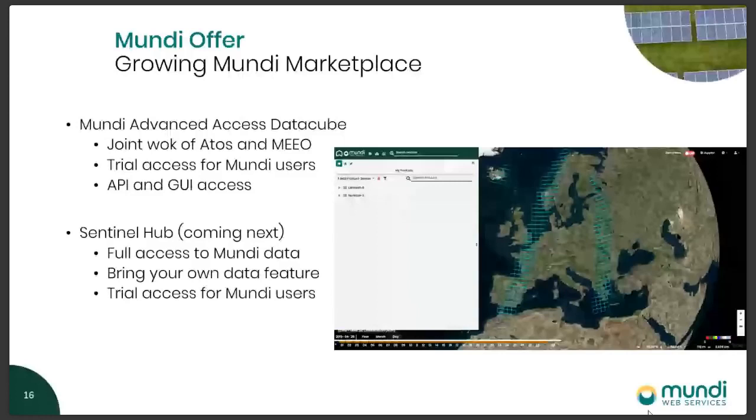You can have a look at it through the Mundi website, and you can even work with either the API or the GUI, as you want. This will allow you to do some temporal analysis and some graphical figures on specific collections. For free, you can do that on, I think, 3 collections for now. It's Sentinel-2, L1C and L2A that are available, and also the Landsat 8 collection. This is accessible since the beginning of September.